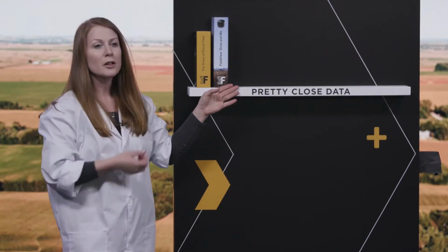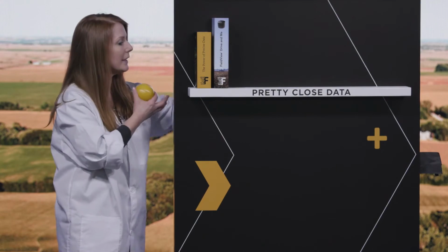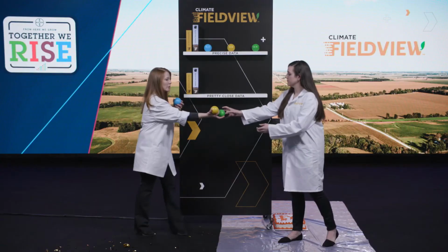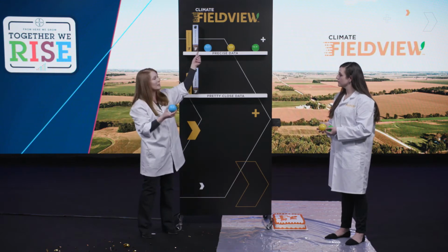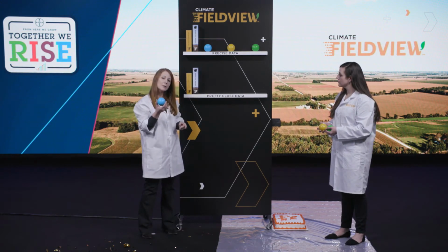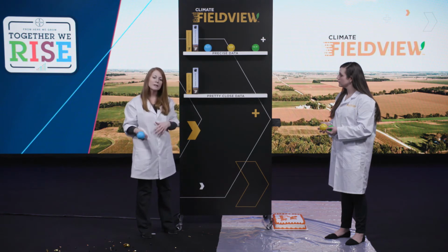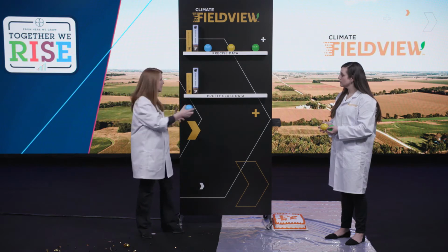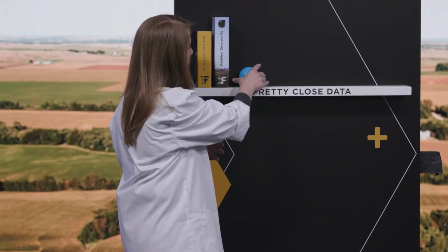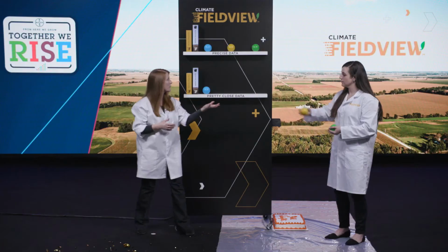When we talk about pretty close data, let's leverage these. You can be my helper here today. Of course. And grab those. Thank you. So now instead of putting in exactly the seed name, exactly as I did up here, I'm going to put in maybe hybrid A. I'm running late. I'm really busy. The weather's coming bad. I need to get in that field. So I'm just going to put this in the system, hybrid A, and I'm going to hope I remember and change it later.